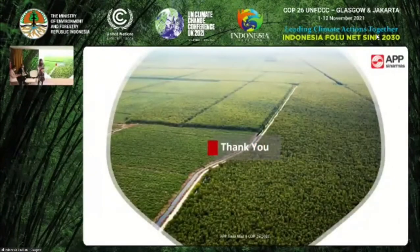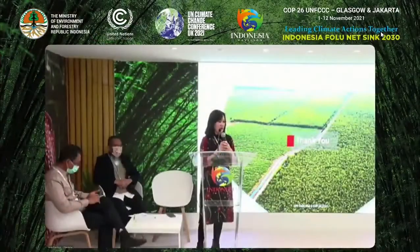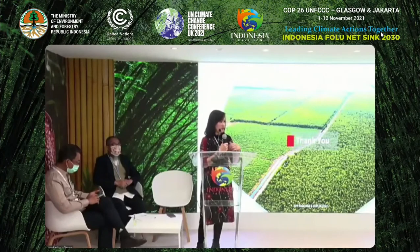I think that's it. The key to developing peat-based management practice here is that collaboration is really important between the private sector, the government, other stakeholders, and also the community, because this is a long-term and continuous improvement process. We need to find the best way to protect our peatland and do some restoration in areas that need to be protected.